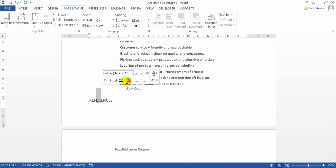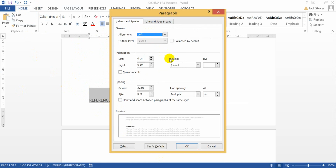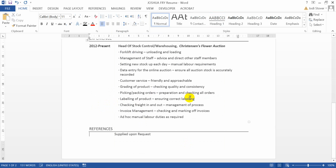So the next thing we do is make sure the format is how we want it. I'm just going to make a couple of format changes. I want to put all this on one page because this is not a very big resume. So what I'm going to do, I'll click on paragraph. As you can see, spacing 32. That's why it is taking up two pages. See how that comes back? So then we delete that.